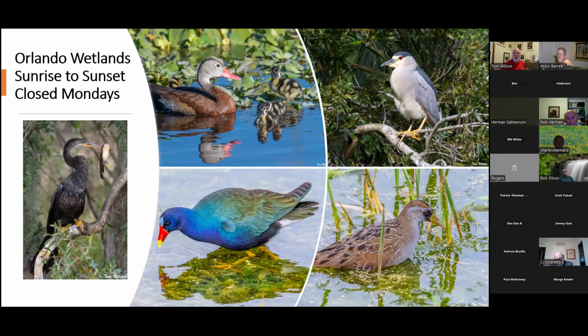One of the things it's really great for there is being able to sit down next to the water when you see an anhinga go down and fish, and just wait for them to come up with a fish and photograph them fishing. I love doing that, and I get a lot of success there photographing them coming up with their fish.